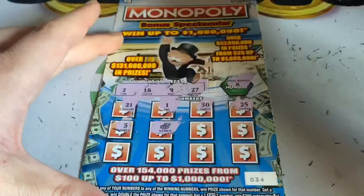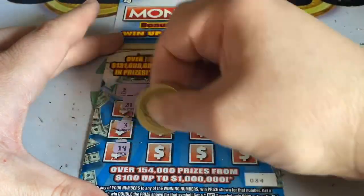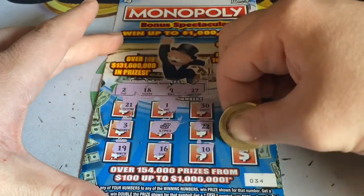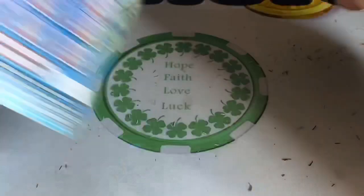5 times. There we go. We got a 5 times symbol. Let's hope we get something else with that. 28. 19, 16, 10, and 15. Let's see. $10 more. Hey, awesome sauce.